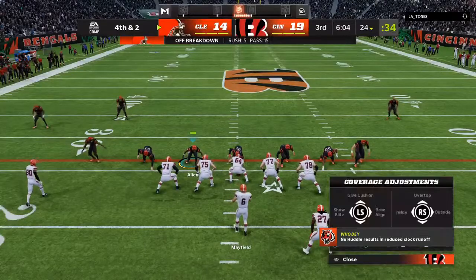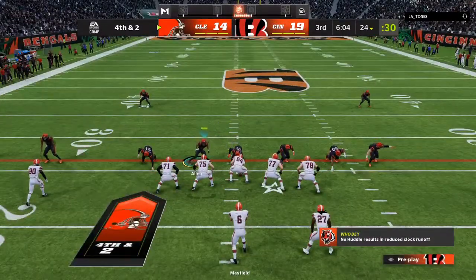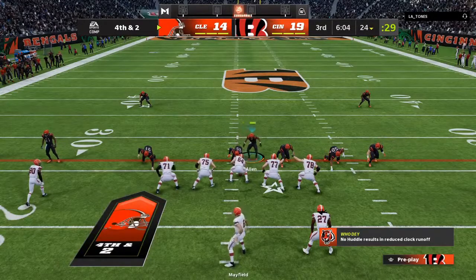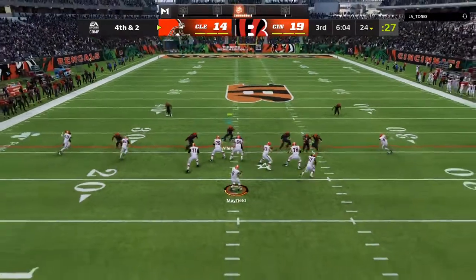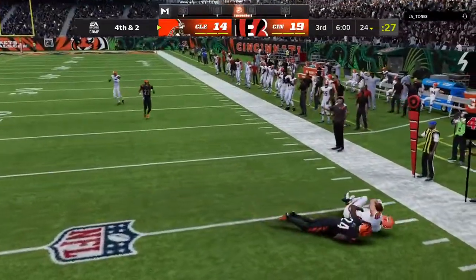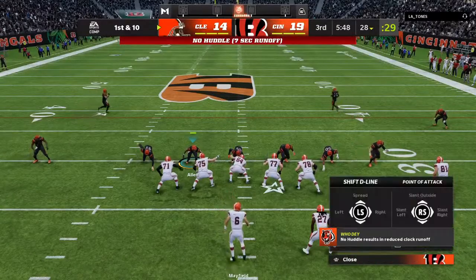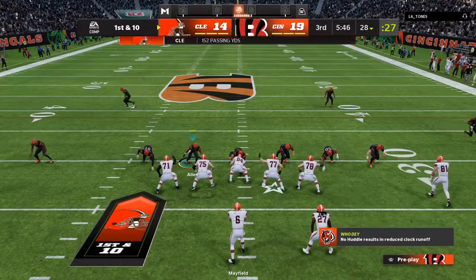And how about the call here? They need 2 yards in their own territory on 4th down, and they're going to go for it. They're indeed going. It's Mayfield. And finding the tight end, Hooper. And he's got the first as they'll bring him down at the 28-yard line.